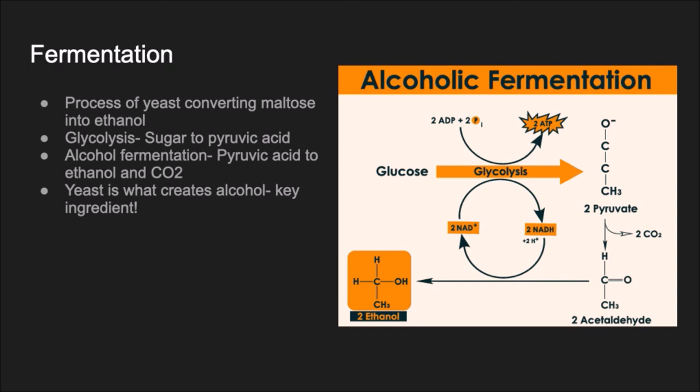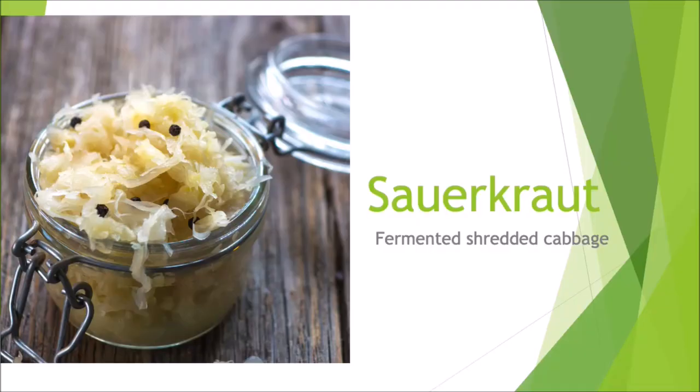Fermentation is the process of yeast converting maltose into ethanol. The first step in this process is glycolysis, involving two redox reactions, which turn one molecule of sugar into two molecules of pyruvic acid. In an anaerobic environment, the pyruvic acid is converted into ethanol and carbon dioxide through alcoholic fermentation. This being said, yeast is the key ingredient in beer production. Without it, beer would not contain alcohol and would not produce such a variety of flavors.